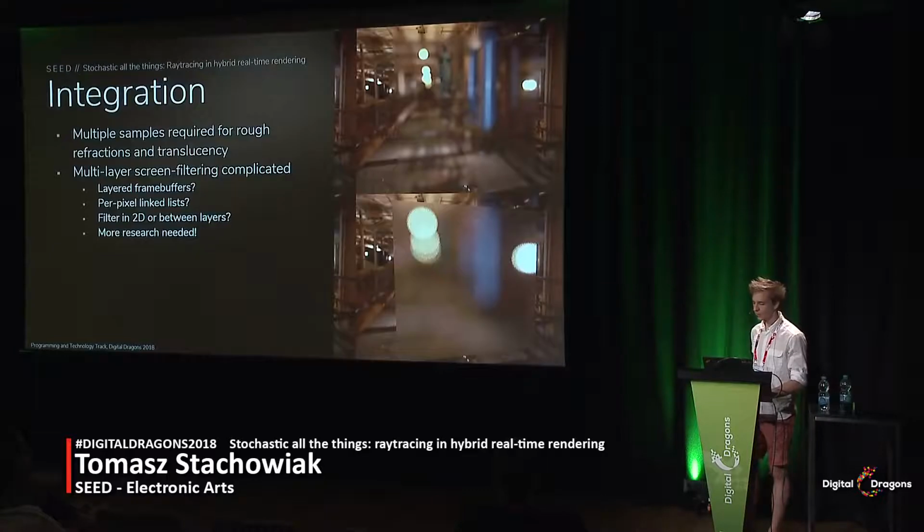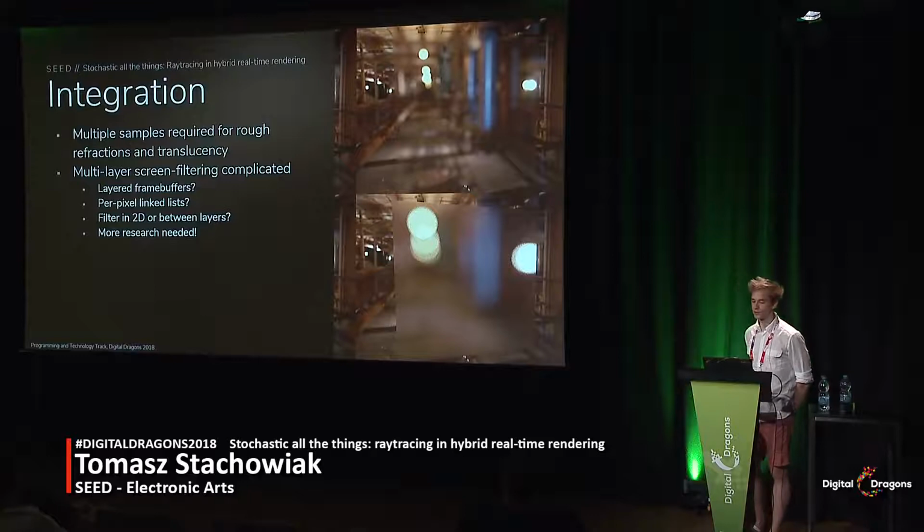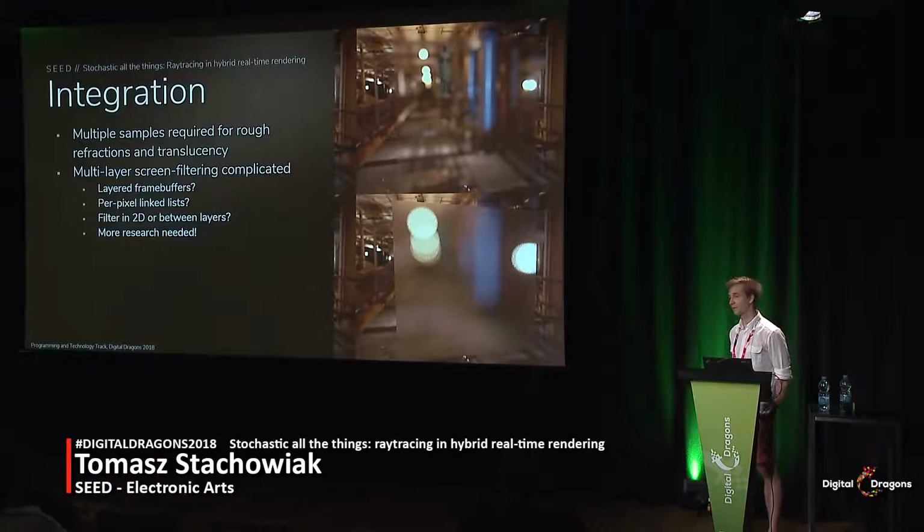Both translucency and rough refractions require multiple samples in order to converge to a noise-free result. Those are also difficult to filter because of the possibility of multiple layers overlapping. Currently, the best, most successful denoisers assume just one layer of surfaces, which makes the screen space filtering intractable. Perhaps some solutions exist around deep frame buffers, per pixel linked lists, and full 3D denoising, but we didn't have quite the time to investigate those for our demo.